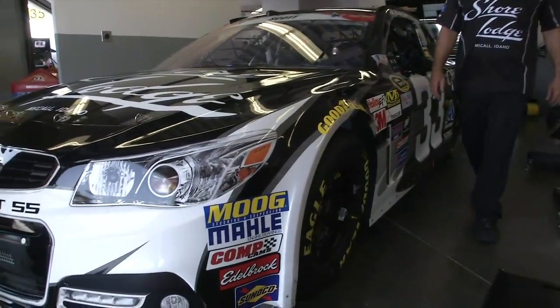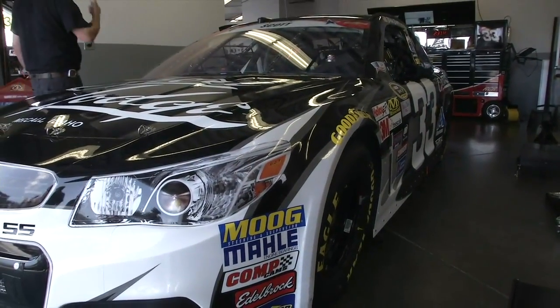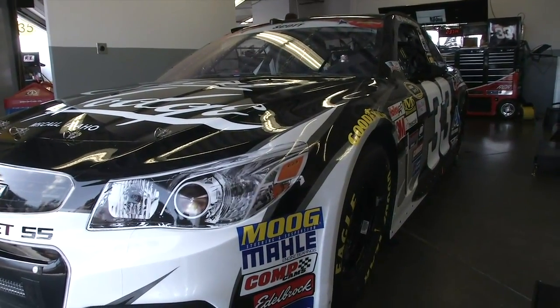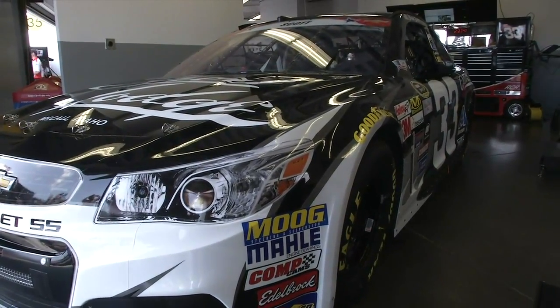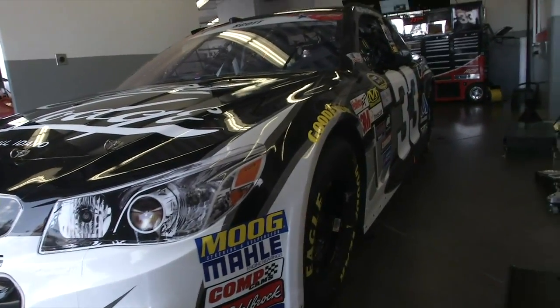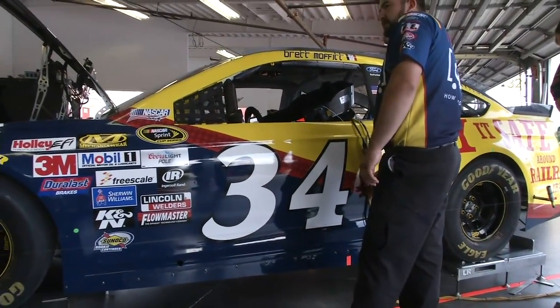The number 33 Brian Scott entry. S.J. Golembeski on the tires on this deal. One of those talented tire guys. Coming over from TBR over to this 33 should definitely help their efforts. Maybe not here at Daytona. It's not really a tire sensitive track as say a 1.5.